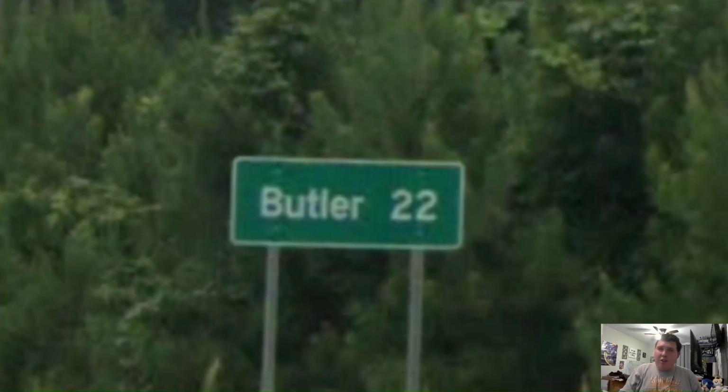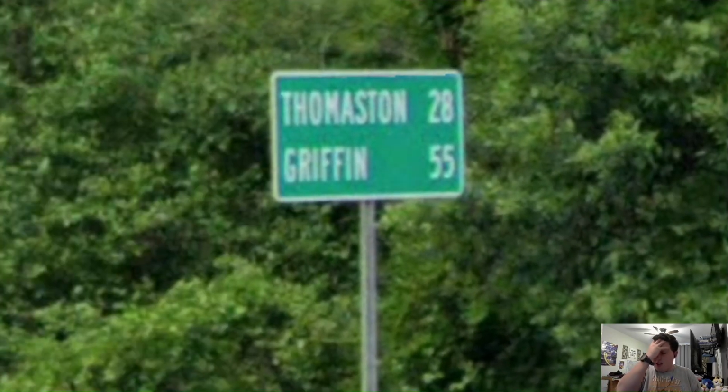And then when we get closer, we get Butler as a one-liner here. No, there should be Griffin or Atlanta too, not just Butler. Butler's a tiny town. But once we pass through Butler, we get another mileage sign, and we finally get Griffin as our primary from 55 miles away. Where was it 2 mileage signs ago?